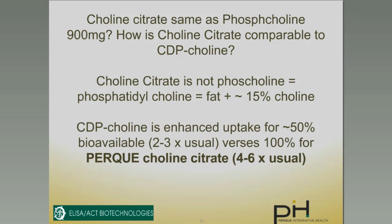So phoscholine, or phosphatidylcholine, is a way of getting choline, but it's a very expensive way of getting a little bit of choline. The reason we recommend choline citrate is it's a much more valuable, much less expensive way of getting a much more concentrated choline with the citrate carrier that allows its uptake to be enhanced. Now, CDP choline is enhanced by about 50% in terms of its bioavailability. So it's 2 to 3 times enhanced over usual choline, the choline bitartrate that is commonly used.